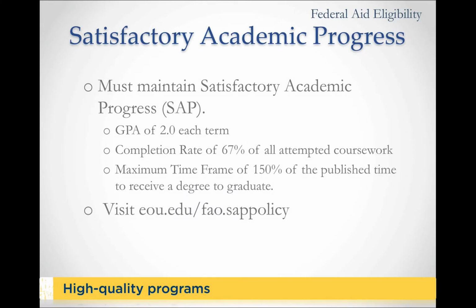Satisfactory academic progress, or SAP. To remain eligible for federal aid, you must maintain SAP throughout your academic career at EOU. The SAP policy has three separate components. Grade point average. Students must have a minimum term and cumulative GPA of 2.0 each term in order to make progress. Completion rate or pace. Students must be completing at least 67% of all attempted coursework, including credits transferred in from other colleges. Maximum time frame. Students have 150% of the published time it takes to receive a degree to graduate. For complete information, please see our SAP policy page at the link provided.